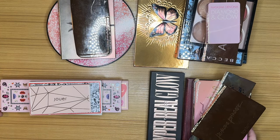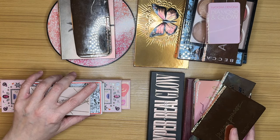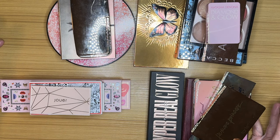I am still heartbroken over the Love Flush, but it is what it is, and I'm grateful that you guys are here with me going on this exploration of my collection and declutter journey.